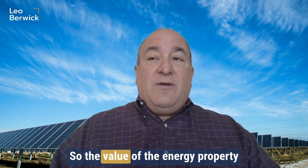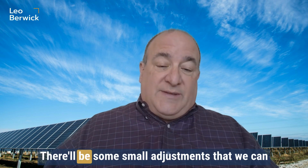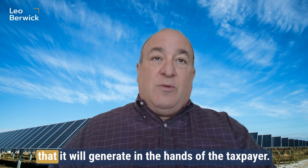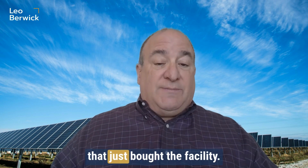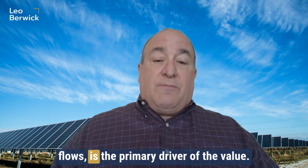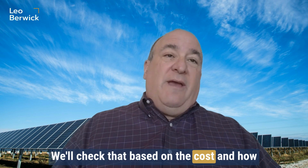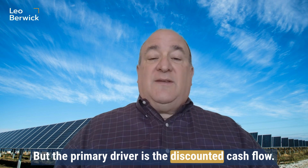And again, that will recognize the operating cash flows, the investment tax credit, and tax depreciation in the value. So the value of the energy property is the cash flow that it will generate. There could be some small adjustments that we can get into, but primarily, it's the cash flow that it will generate in the hands of the taxpayer, in this case, the entity that just bought the facility. So the discounted cash flow, future cash flows, is the primary driver of the value. We'll check that based on the cost and how much the value is over and above the cost, but the primary driver is the discounted cash flow.